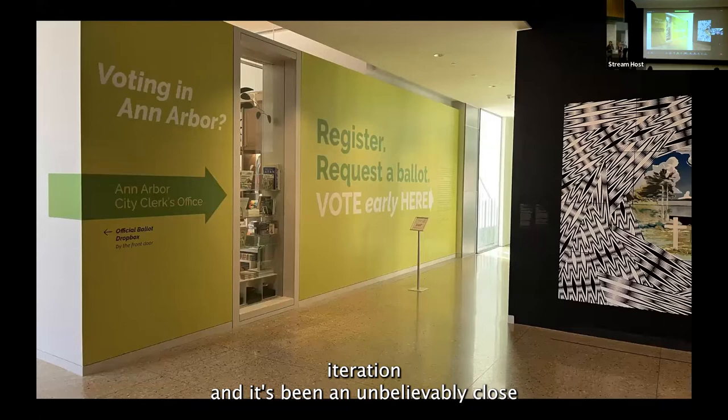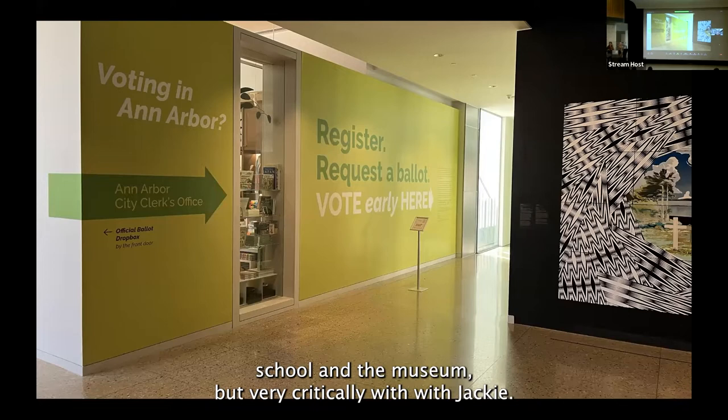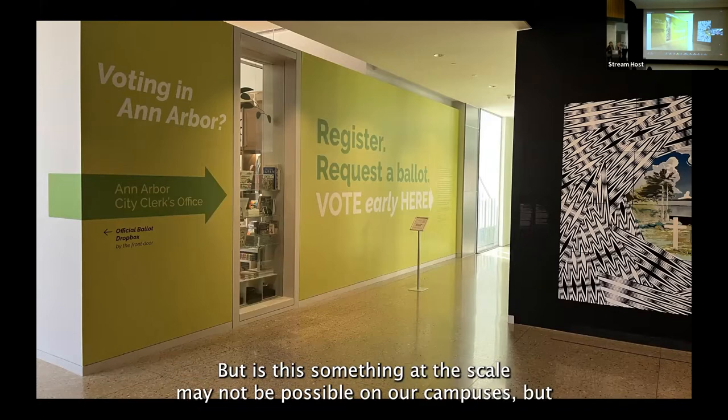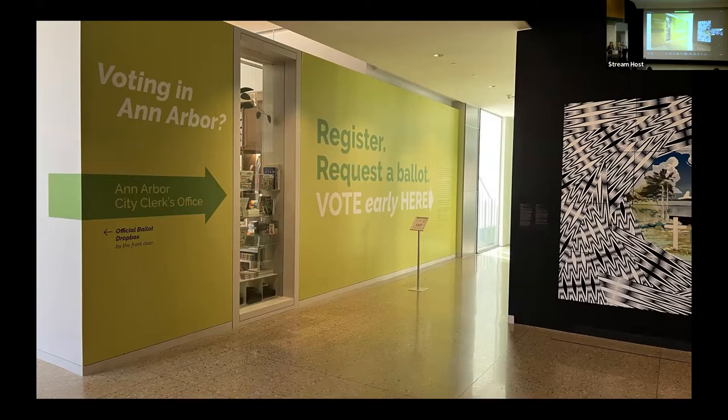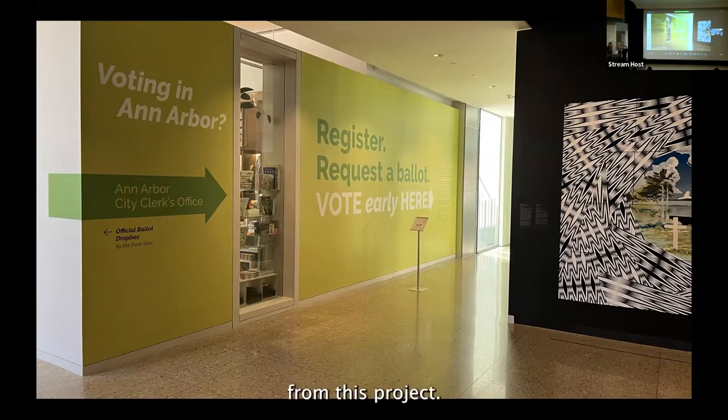And it's been an unbelievably close and rewarding collaboration, not only between the Stamp School and the museum, but very critically with Jackie. And we recognize, I don't know what campuses folks are here from, that something at this scale may not be possible on all campuses, but we are true believers that actually art and design really has a lot to offer students in voting. So we have some thoughts about some takeaways from this project.